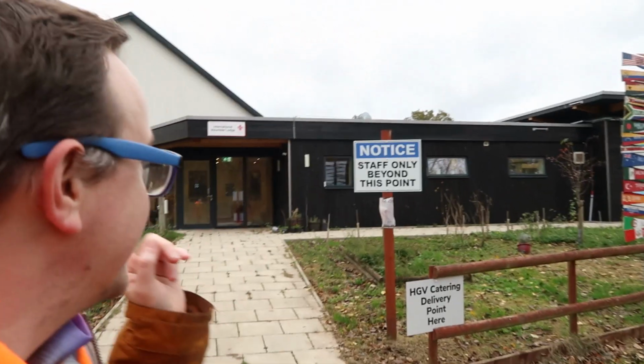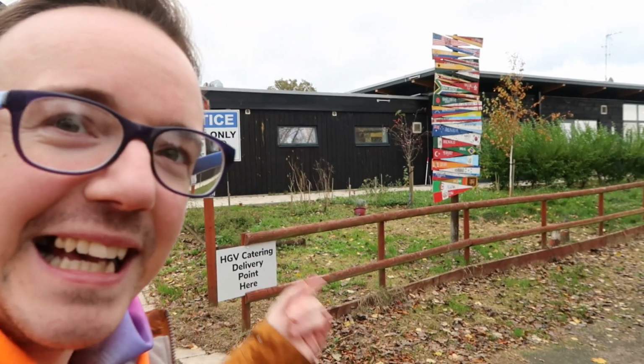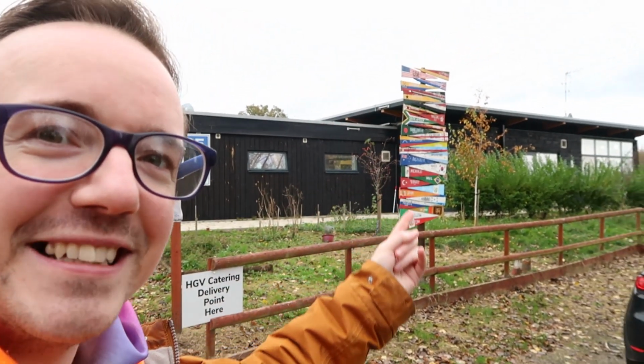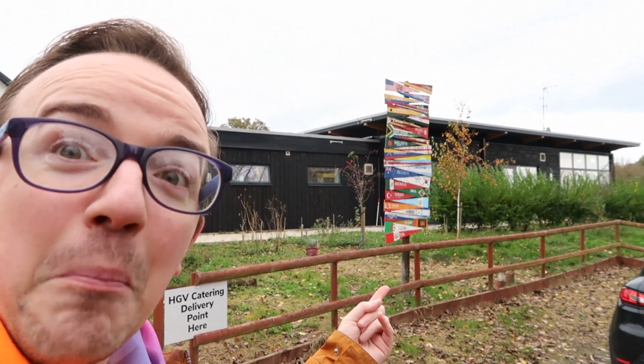Opposite the woodlands is the Jack Petchey International Volunteer Lodge. So all the volunteers that spend their time helping maintain the grounds and also running some of the activities stay here, eat here and live here for however long they are volunteering. And here are some of the flags of the different countries that have been involved.